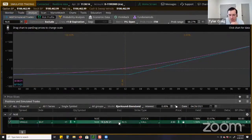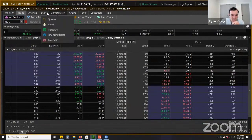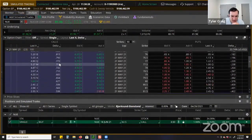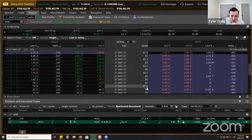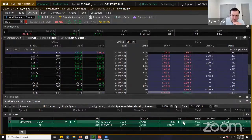So what I could do to mitigate that risk, as well as reduce the cost even further, is sell a short-term out-of-the-money call against this. If I come into the option chain here, I could sell maybe a May further out-of-the-money call. So I bought the 82.50 for June. Maybe I sell just a May 20 delta. Okay, pick up 70, 75 cents. That'll reduce my cost almost 20%. So cost goes from 350 to about 290.